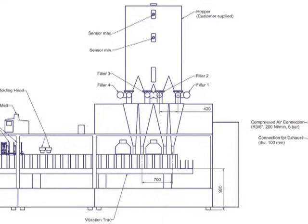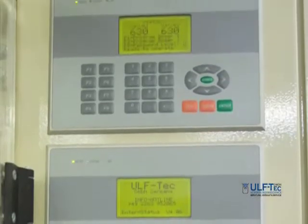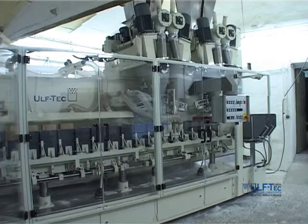The dosing machine is controlled via a Muller control unit. Various measuring and control points can be programmed as required in order to attain precise product filling without any loss.